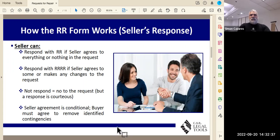Seller agreement is conditional. Buyer must agree to remove identified contingency. Yeah, as I said earlier, that part of the process is, in order for this to continue, the buyer needs to release that as part of the contingency, right? I consider contingencies like walls, right? Let's say that the money is right here, the buyer's deposit, and these are contingencies, these walls. Every time a buyer releases a contingency, now the seller is getting closer and closer and closer to the buyer's deposit. Once you release any and all contingency, now you're exposing the buyer's deposit.